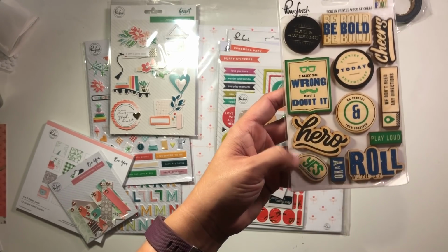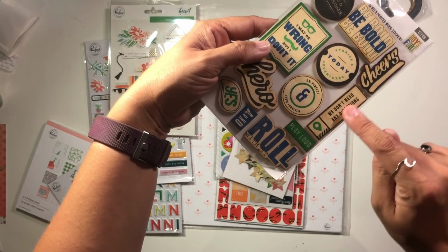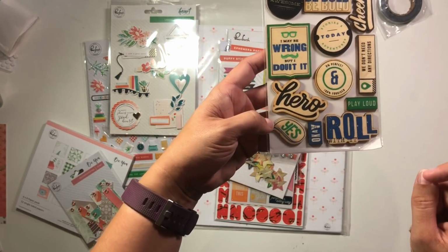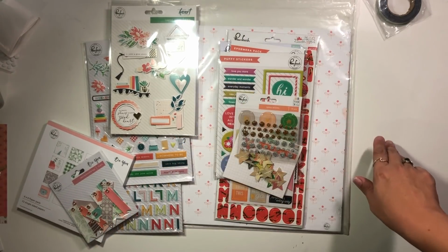I may be wrong, but I doubt it. That is Parker right there. We don't need any directions. That would be Ty. It's true.